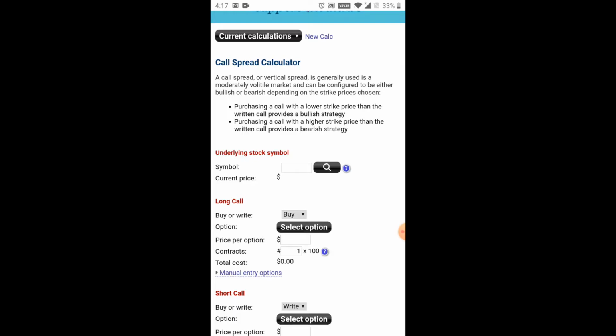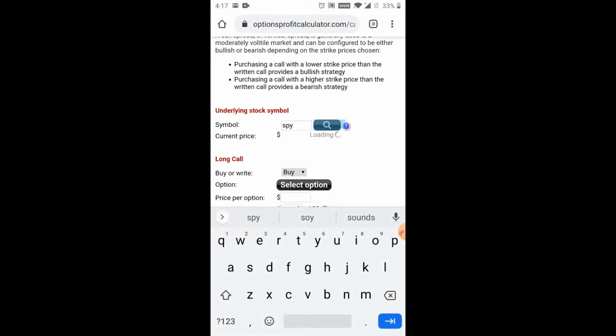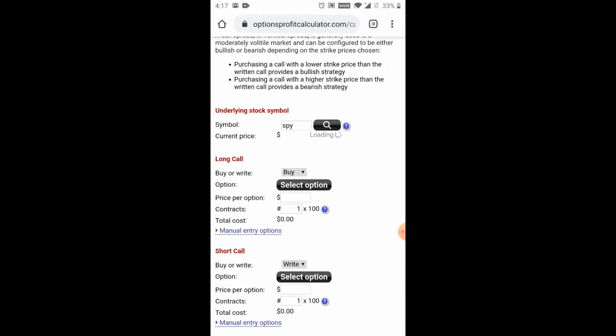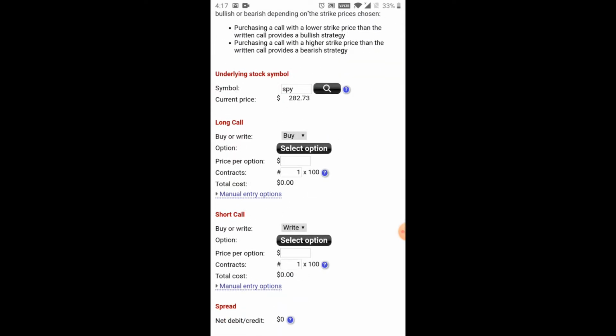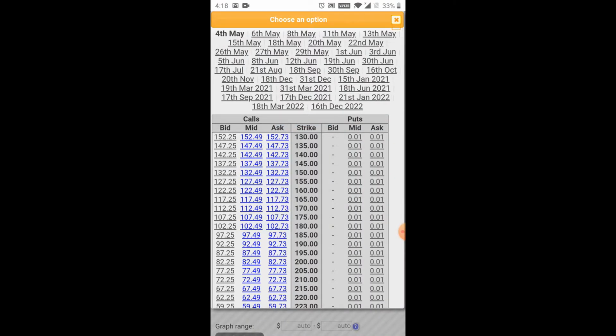So for example, let's take the S&P 500 index. Say 1 month down the line, I'm betting that the stock price probably won't go above $294. And I want to bet that as long as the price stays below $294 in the next 1 month, I'm going to make a profit. This is how you do it. Go to select an option, say June 1st.